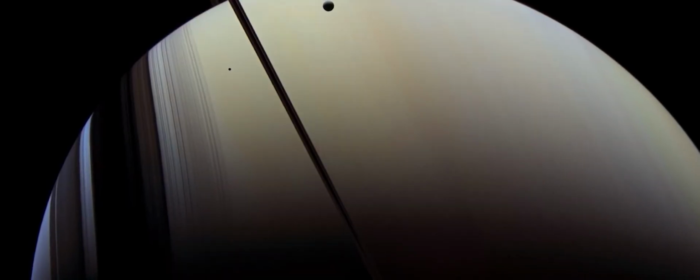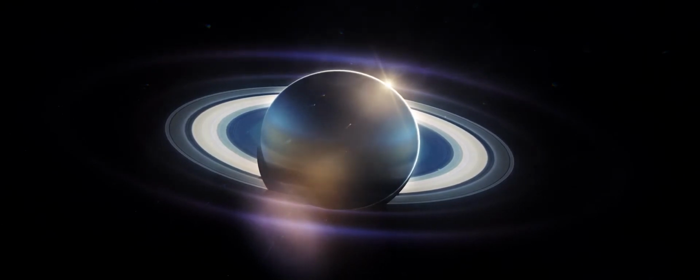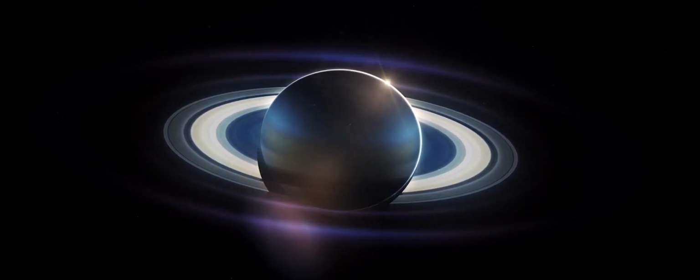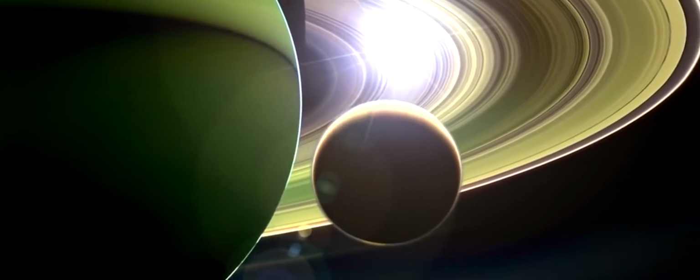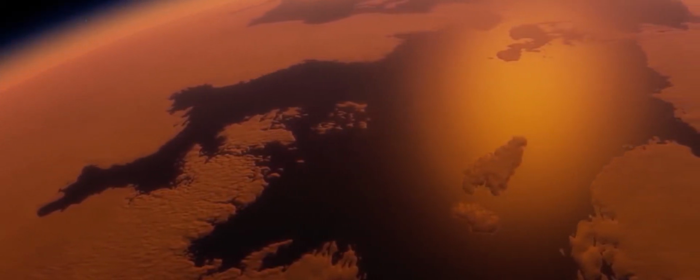Saturn is a beautiful yet mysterious planet, with mysteries that we, humanity, have yet to solve. And maybe in this century, the first man will step onto the surface of Titan, thus opening new avenues for the study of Saturn, its satellites, and the entire solar system.